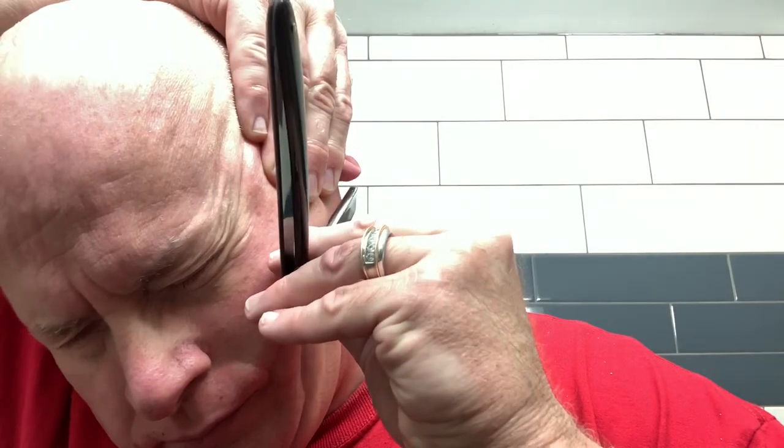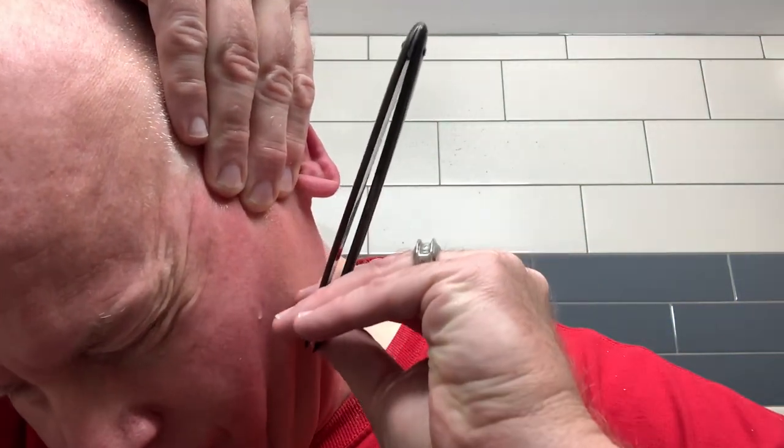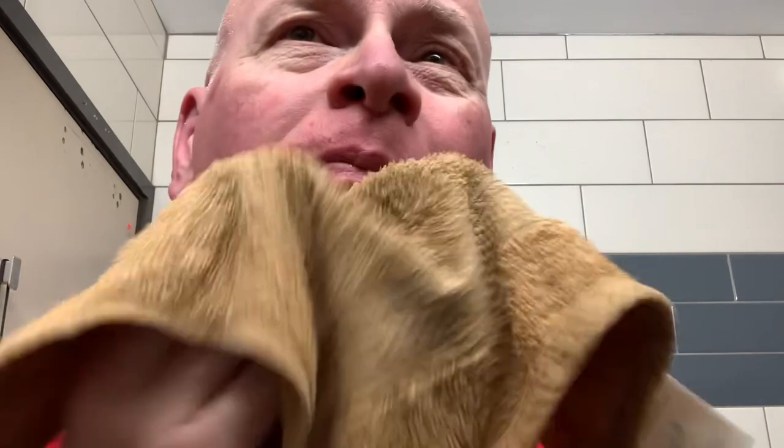Putting alum on my fingers to pull my face back. I'm gonna let it go with that. All right, done with the face shave. Let's move over to the head shave.